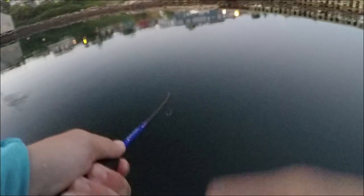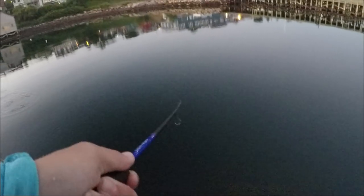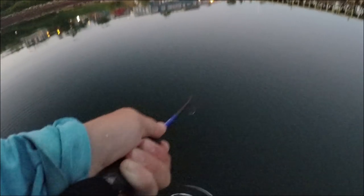There's one. Oh, dropped out. Snagged it. Snagged it, yeah. Another tinker. Had one good sized mackerel.